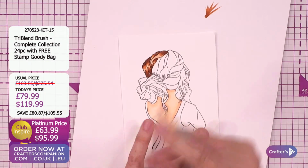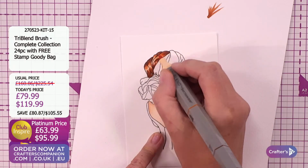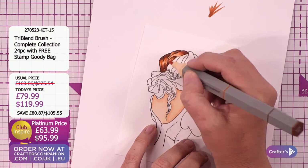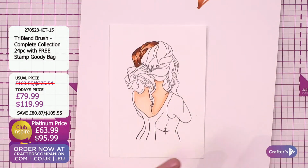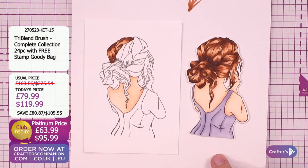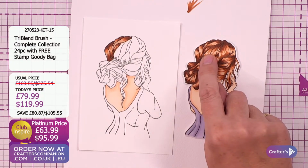It is, but then once some of that alcohol's evaporated, I tend to go back in with my light one and just literally join it together. And what that does, it just softens the edges of those flicks that you've done. Just softens it that little bit. And if I bring the one in that I've done at home, you can see there the technique that I've done. So you can see where this is starting. I've done the same on here.